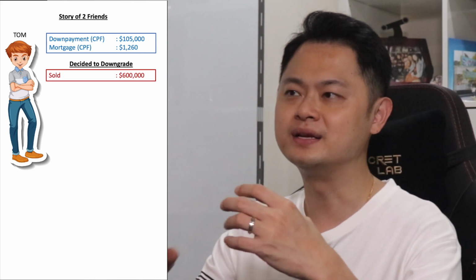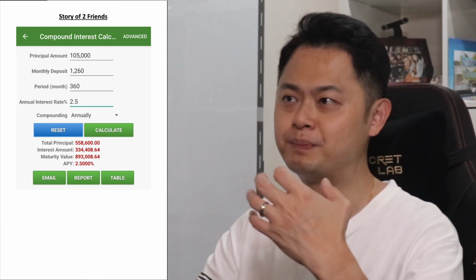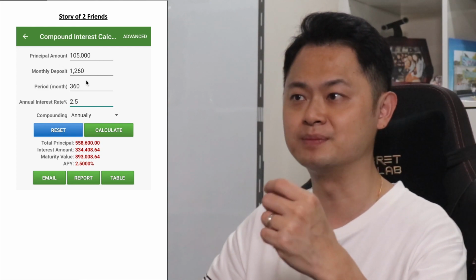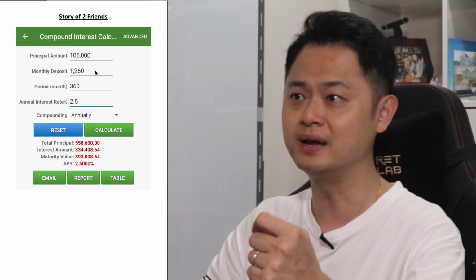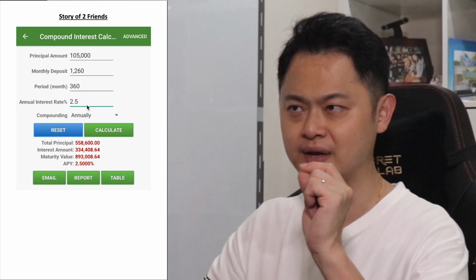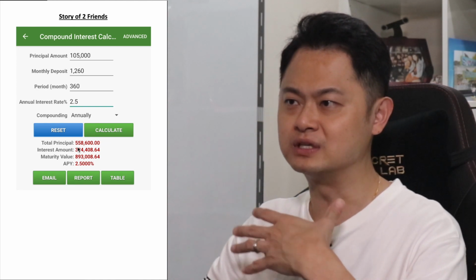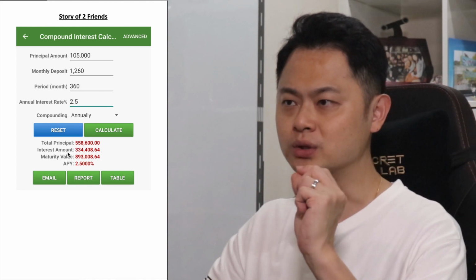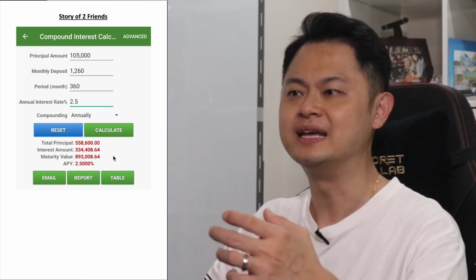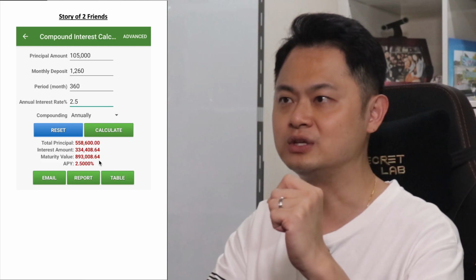Let us now take a look at what is his CPF owing after 30 years. So this is a breakdown from the compound interest calculator. You can see here, this is the principal amount that he first used, $105,000. And this is the monthly deposit, which is the mortgage amount he's paying every month, over a period of 30 years, 360 months, at 2.5% annual interest rate. You can see that the total principal he has used from his account is $558,000. The total interest that came out from this over 30 years is $334,000, meaning to say that he will then need to return to his CPF $893,000. So this is what it will look like.